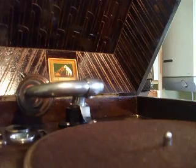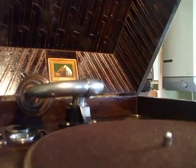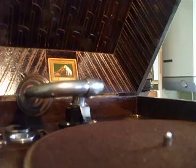Yes, there must be. I've got some of the mint condition Regals, which are really Columbias, aren't they? Let's have a look. That one's a good one. Can't remember with that. Let's have a look.